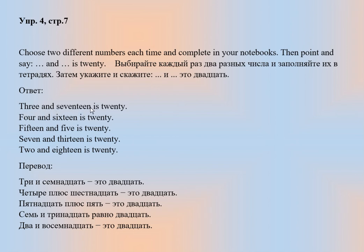3 and 17 is 20. 4 and 16 is 20. 15 and 5 is 20. 7 and 13 is 20. 2 and 18 is 20.